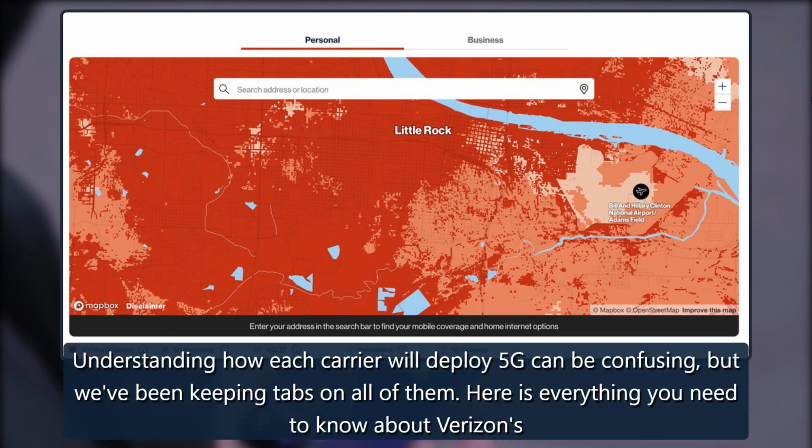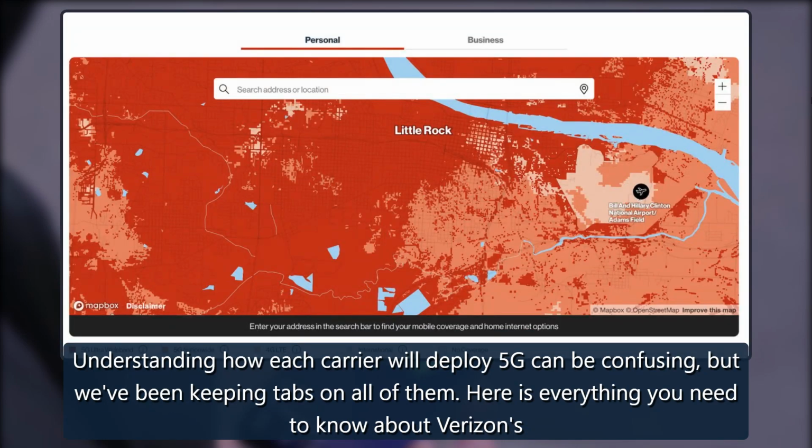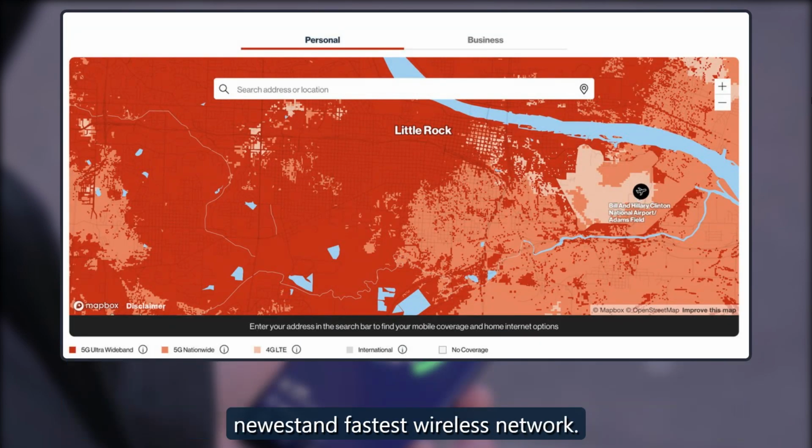Understanding how each carrier will deploy 5G can be confusing, but we've been keeping tabs on all of them. Here is everything you need to know about Verizon's newest and fastest wireless network.